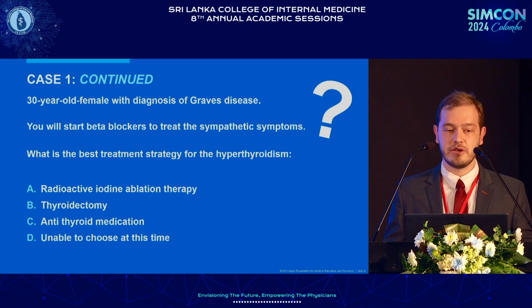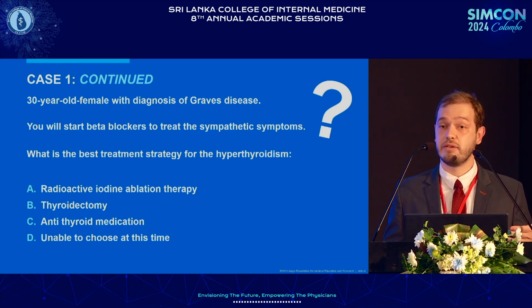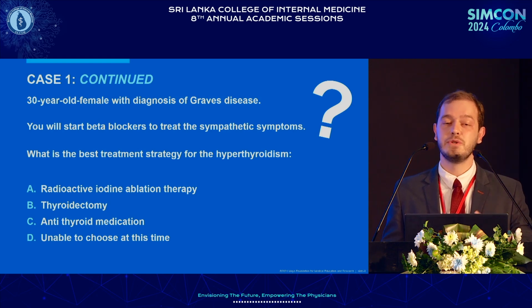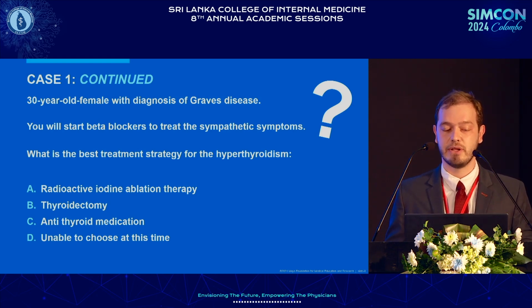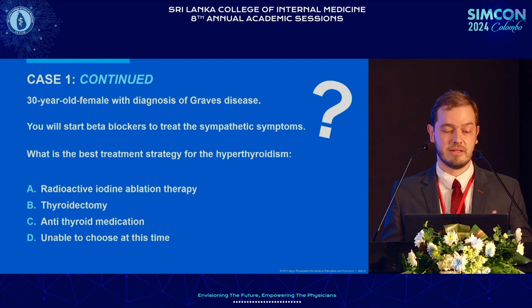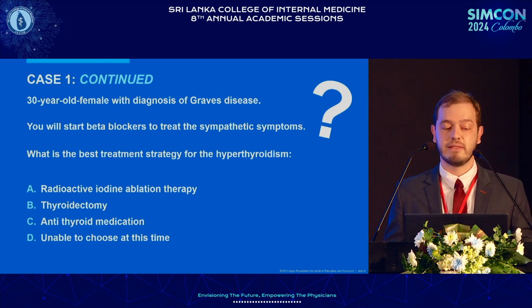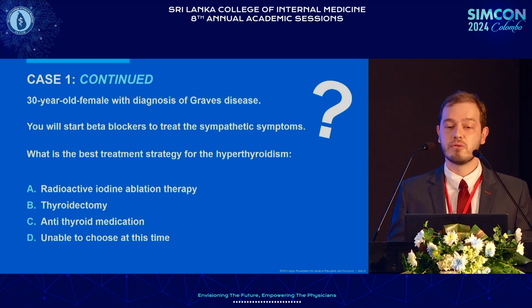So you have the same patient, 30 years old, you confirm the diagnosis, you're going to be giving the patient beta blockers because the patient has a heart rate of 110, and you're going to define what to do for treatment of the hyperthyroidism. What do you want to do for her treatment? Do you want to do radioactive iodine? Do you want to do thyroidectomy? Do you want to do antithyroid medication? Or you can't really decide right now?